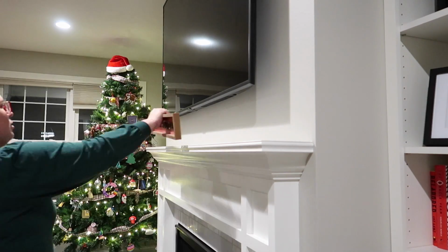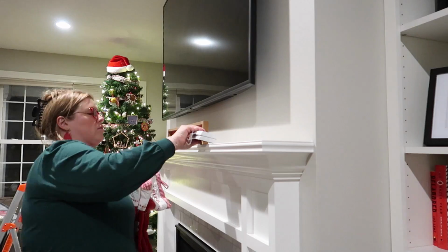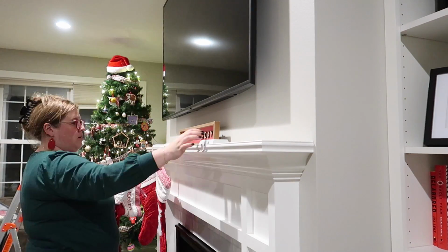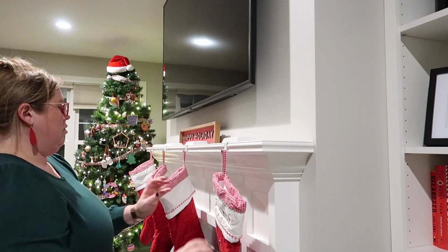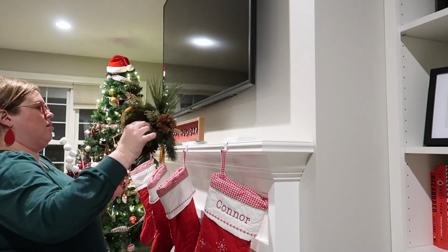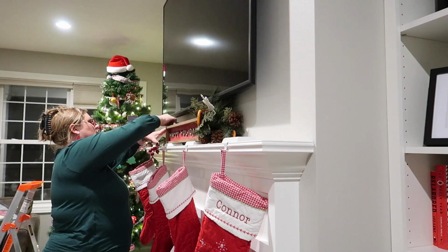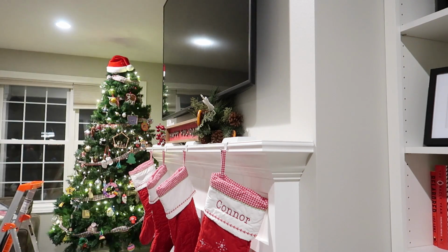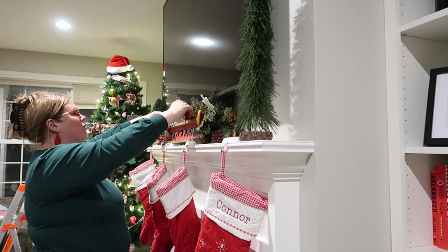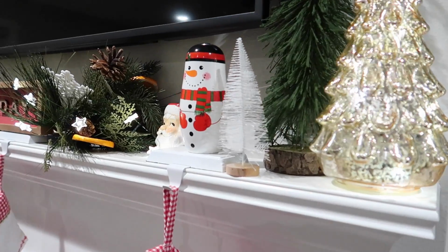Okay, so I'm going to go ahead and put together my mantle. This is something I love doing every year. Ever since I was old enough to know that I wanted to have my own house someday, I dreamed of having a mantle where I could hang Christmas stockings for our family, and it's just surreal every time I do this. You guys that have watched me for a while know that I grew up below the poverty line, and I am so thankful that I have my own house where I can decorate the way I want to, and I love decorating my fireplace mantle for Christmas. So here is how it turned out.